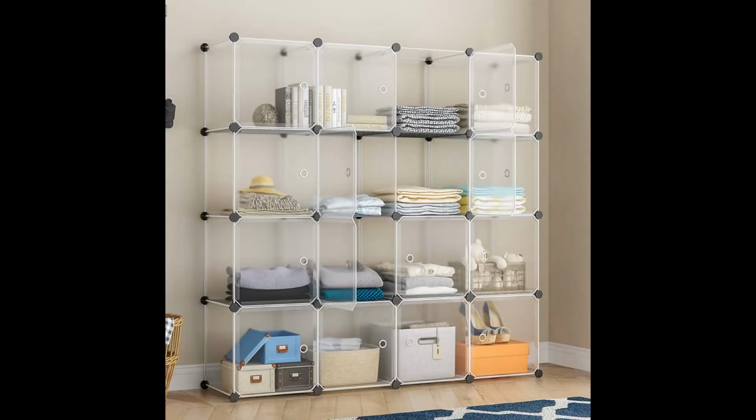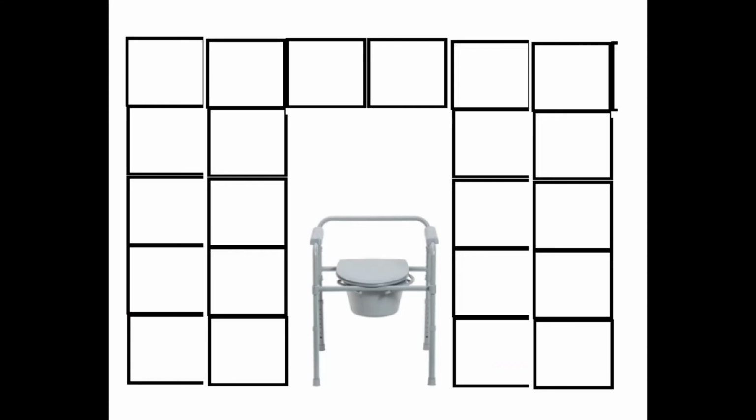I have this cube shelving I had bought here for the fifth wheel because there is a real shortage of storage space in here. And I figure I'm going to take it out, reconfigure its shape, and set it up around the commode. I have a commode that I used as a toilet, and that worked out really, really well.